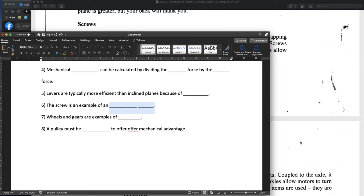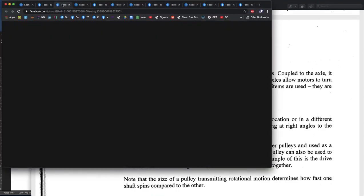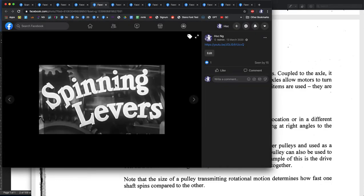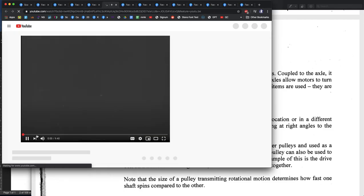The other famous one, all covered in the Eureka videos, is wheels and axles. A different video goes into some good detail about this, and we're going to come back to that one. This video is spinning levers. It's very old, in this case I think closer to 80 years old, and generally if a teacher is using something that's 40 years old, it's probably a good sign that it's a good video.